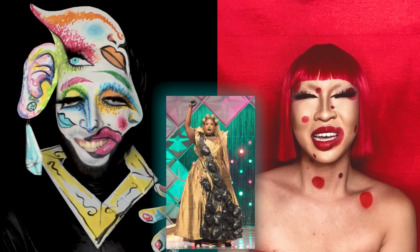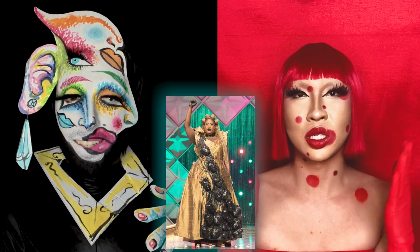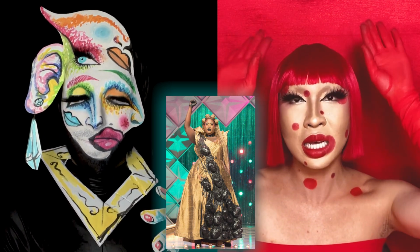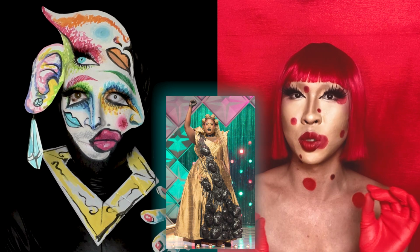How about you? Yeah, you know what? This is one of my favorites that Jada has presented. Everything fitted well. She was so well snatched. The wig complemented her makeup. Just the fact that it was pulled back, so we can see a little bit more of her beautiful features. I just love the dress detailing. It was well executed. It was well done also.